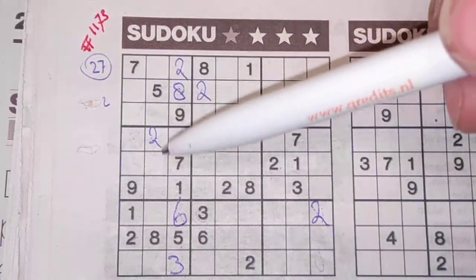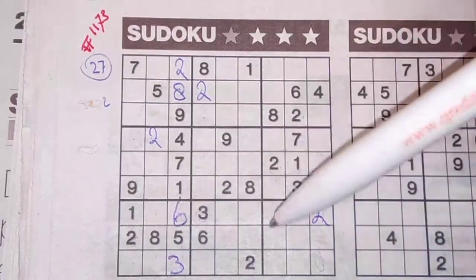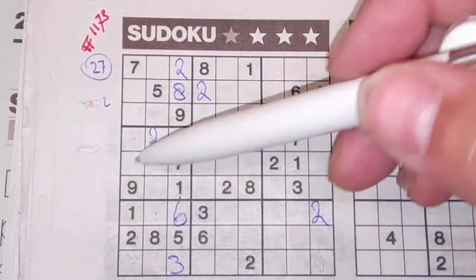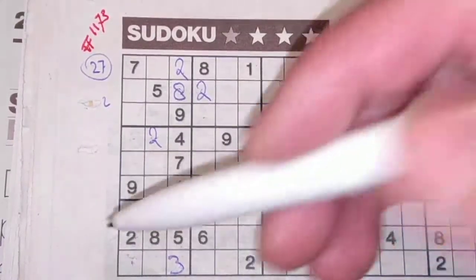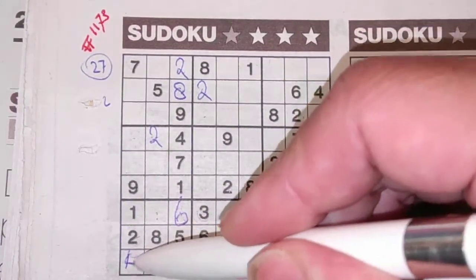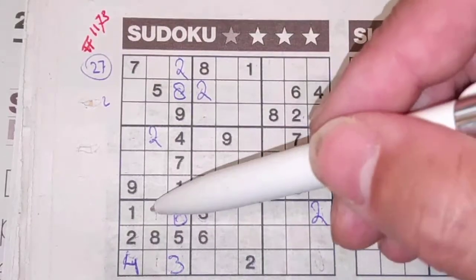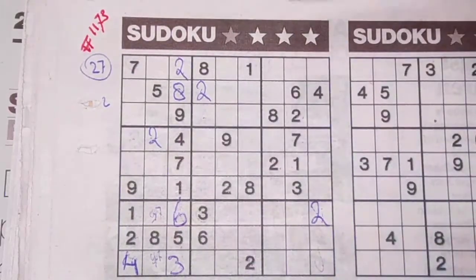Then 3 missing numbers. The 9 is missing, the 7 is missing, and the 4 is missing. I see here the 7 and the 9. So no 9 and 7 in this box. 1 digit left should be the 4. The 9 and the 7 go in these 2 boxes. Let me mark them for you. Easier to follow.